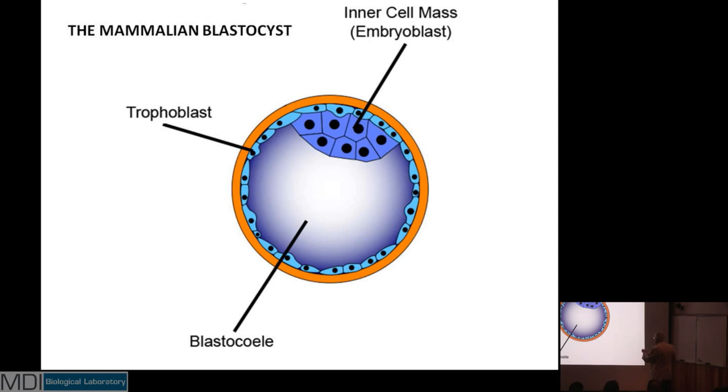They're composed of an inner cell mass that lies at one pole of the blastocyst, and then trophoblast cells that surround this cavity. And this in the orange is simply like a vitelline membrane of the egg. Everyone in this room was at one time an inner cell mass. I don't know if you remember or not.